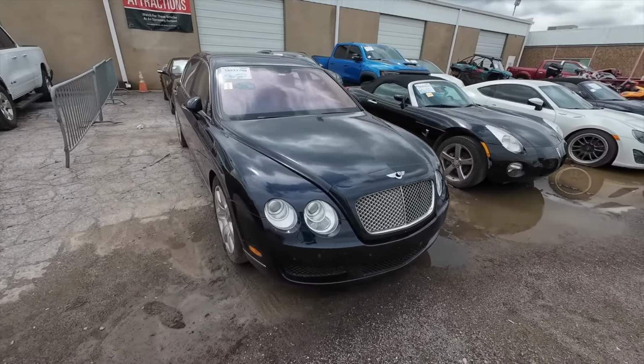So you get one key. Don't know if this is the valet key or not. I don't think so, because it has all 3 buttons. So this should be the key that does everything. Let's try to start it up. Fired right up. Check engine light. 37,000 miles. Check engine light. Of course. I would expect nothing less from a Bentley.